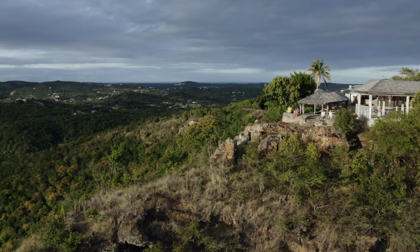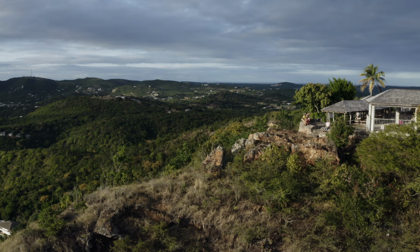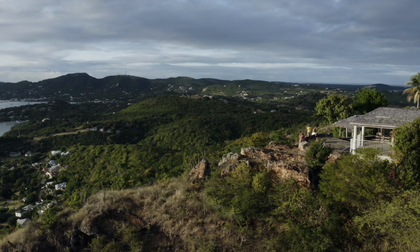While Ben's drone circles us at Shirley Heights, we take a moment to reflect on what we've done and to dream of the possibilities in these exciting new waters.